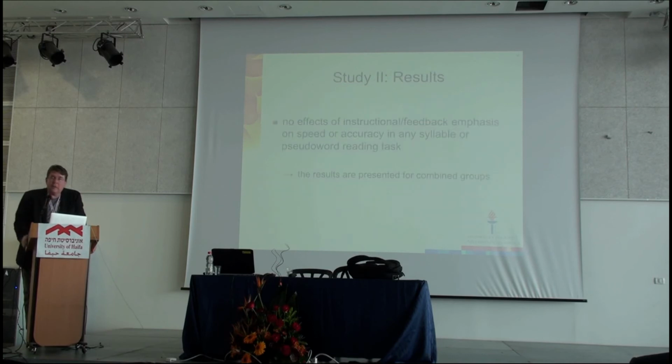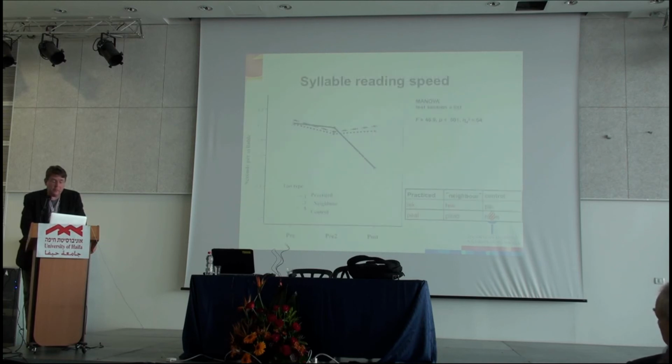And about the effect of the instructional set or type of feedback given to the children, you can summarize that there were no effects of instructional feedback emphasis on speed or accuracy in any of these syllable or pseudoword reading tasks. So the further results are presented for combined groups.